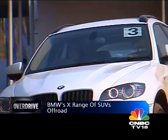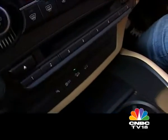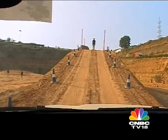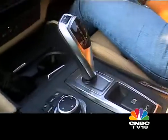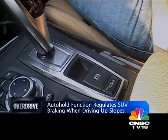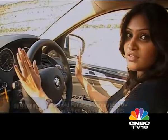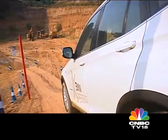Otherwise, the features in these SUVs made me realize I was actually being automatically driven rather than driving the SUV. And I'll show you what Autohold does. I'm stopping midway. And because of Autohold, which is on, see, I'm not pressing the brakes, I'm not pressing anything, but we're just right where we are. It's just amazing.